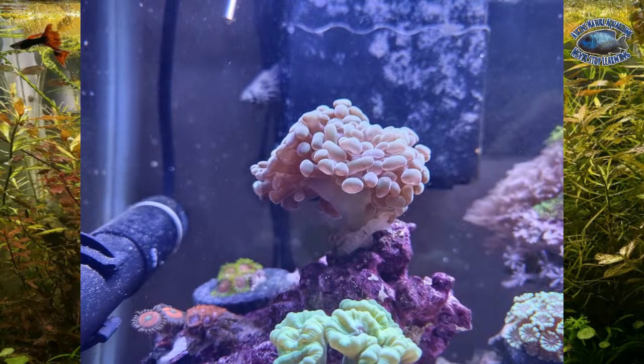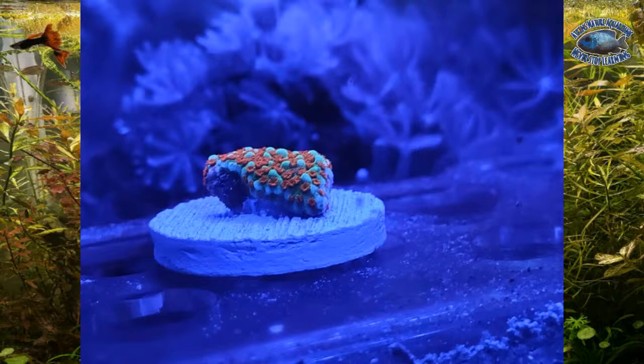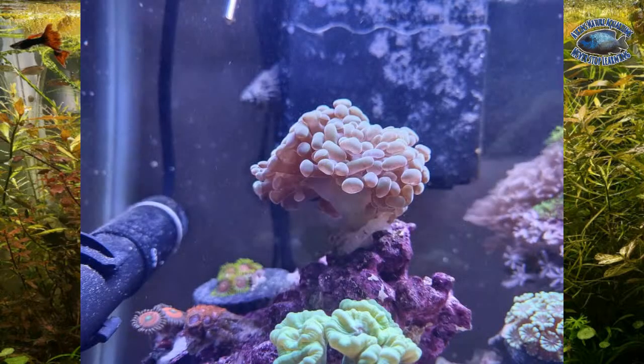And another one that came with that was this Montipora species. He called it an Aquaman. I don't know what actual species it is, but I do know that it's a Montipora. Oh, and this guy, their genus name is Euphyllia, Arancora, something like that. I might be completely wrong. I know it's Euphyllia.